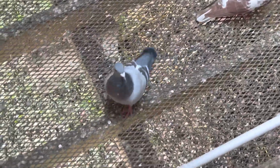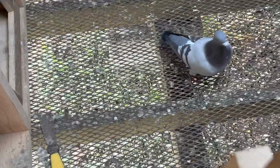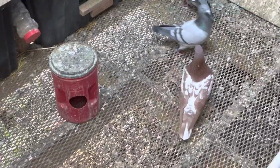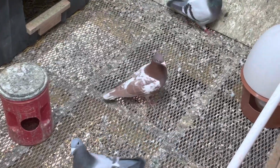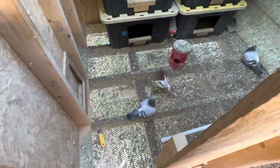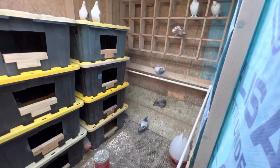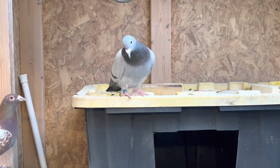And then that one there I won at an auction too. That's a pure muleman hen. Came from a loft in North Carolina that specializes in imported mulemans. So she's paired up with that red muleman, and they've bonded pretty well. I don't know why she's so hungry, but I might get a little food in here. It's been cold. I think that's what the issue is. But she's a sweetheart. She's a real nice temperament bird. Actually, I like her a lot. There's a lot of recessive red in her background.